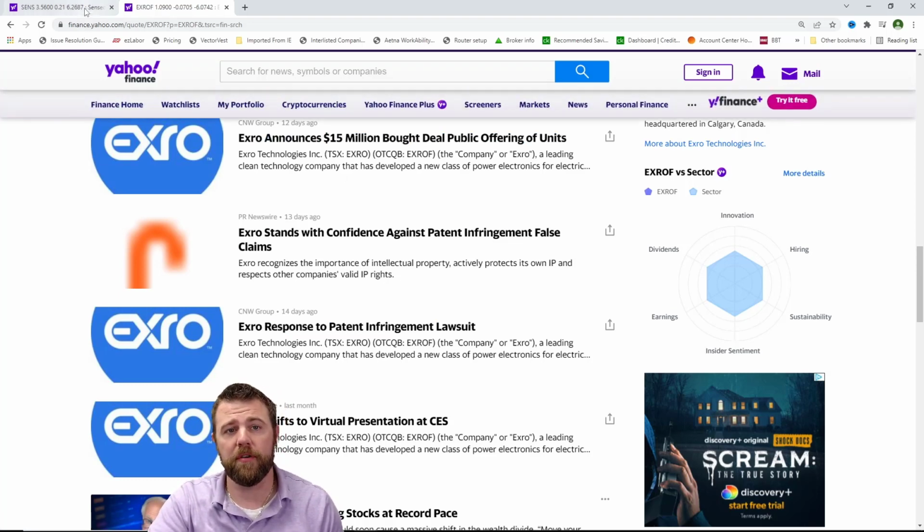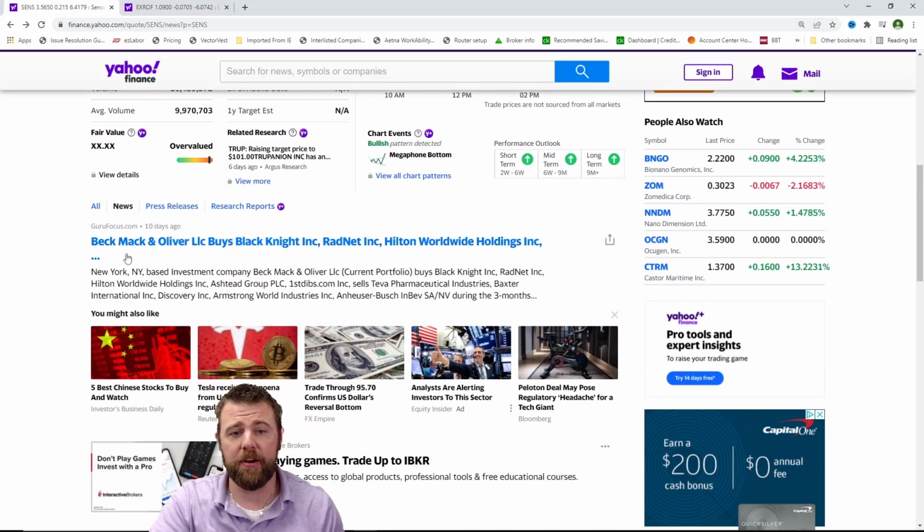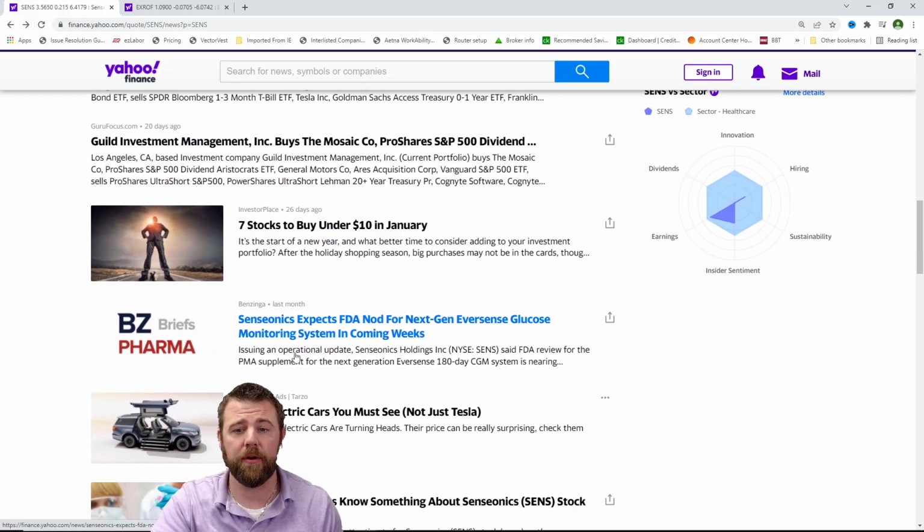Now, let's go over to Senseonics and take a quick look at the headlines. We can see a lot of news about different funds buying Senseonics. We also have a headline where they expect the FDA to pass one of their devices soon, so that could definitely be a game changer. Based off a quick glance at the headlines, Senseonics has a lot of positives coming out so far, with potential approval from the FDA. Also, you have funds buying into Senseonics or adding them to their funds. So that's definitely a positive sign.